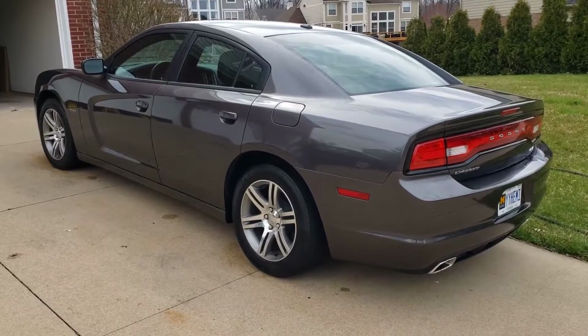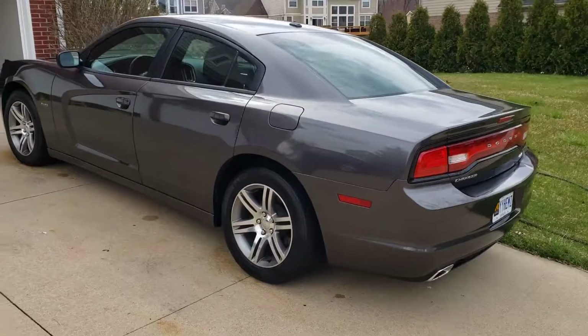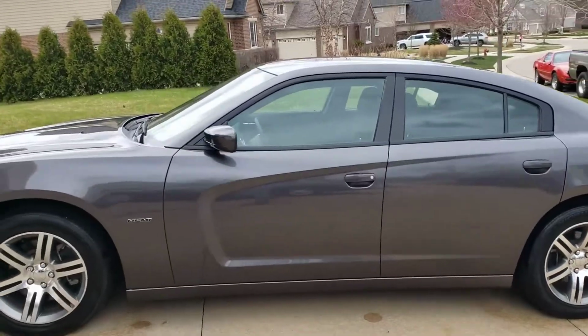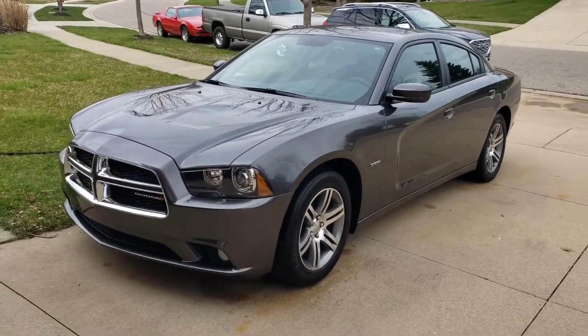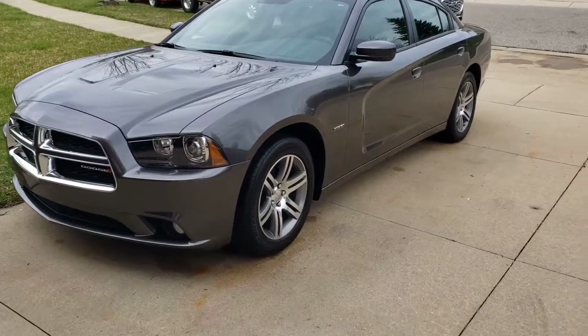Alright guys, going over some things I really don't like about the Charger today. One being, and this is a big one, the weight of it. It is a super heavy car, and it makes about 370 horsepower. It's pretty quick, but it's not as fast as it could be if it was about 500 pounds less. So it is quite a hefty car.